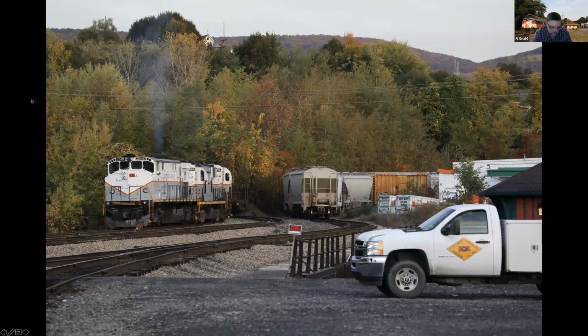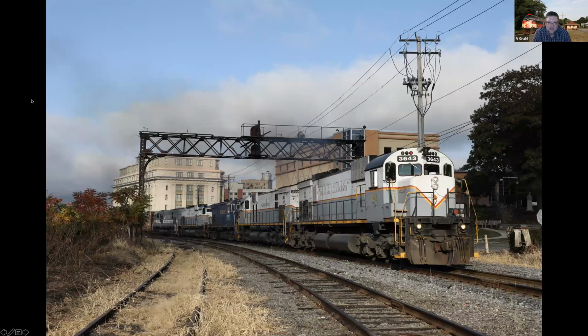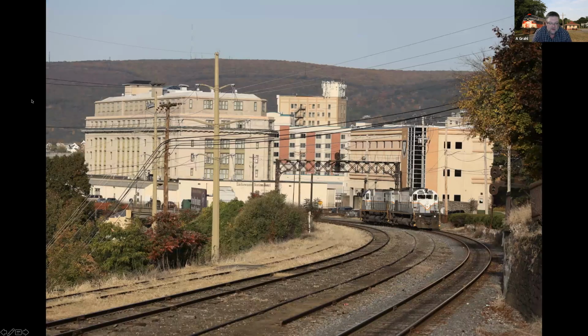That is an M420 from BC Rail in the corporate Genesee Valley colors. That's the famous shot leaving Scranton with the hotel in the background, the former Lackawanna station in Scranton. Now I think it's a Radisson. That's a C-636 ex-Canadian Pacific leading the train down.